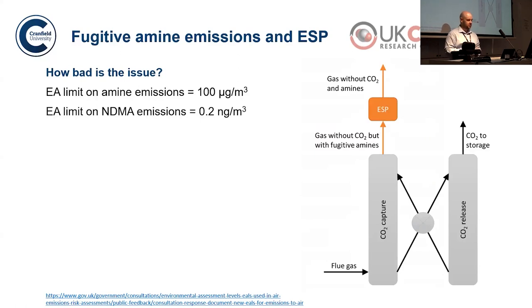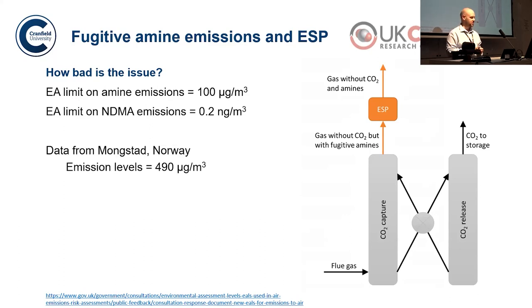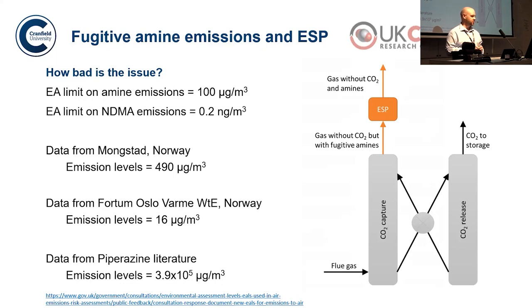So current emission limits for amines, set last year I believe, is actually only 100 micrograms per meter cubed for amines. And then the degradation products are even stricter. And the degradation products are even harder to capture. So what we have looked at is how do these emissions compare to existing CCS plants around the world. If you take a few data points, and these are only just a few data points, Mongstad, they reported in their literature that they just couldn't meet their emission limits that they had to hit.